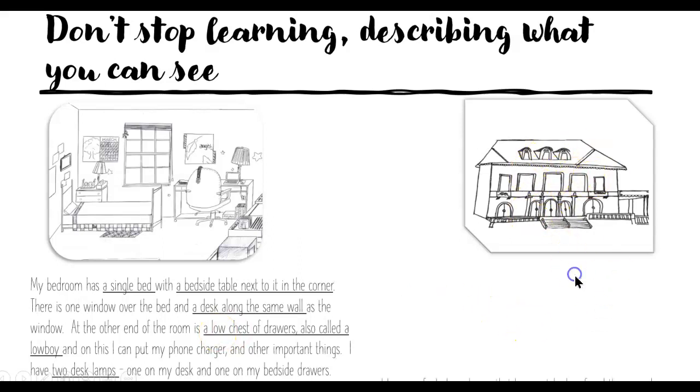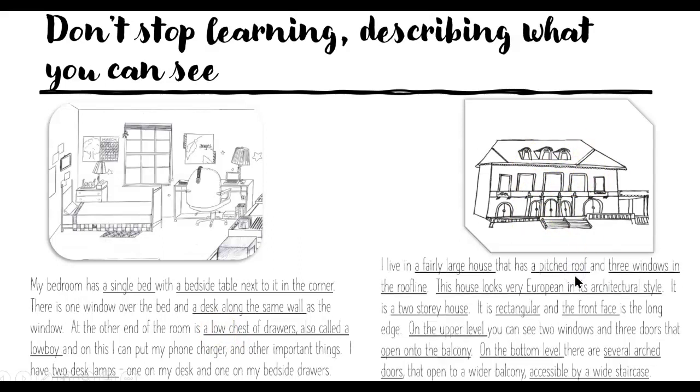Let's do the house. Speak with me. Let's go. I live in a fairly large house that has a pitched roof and 3 windows in the roofline. This house looks very European in its architectural style. It is a 2-story house. It is rectangular and the front face is the long edge.